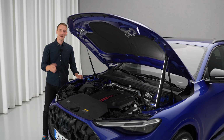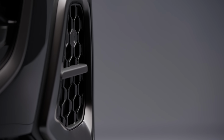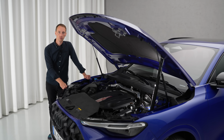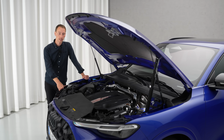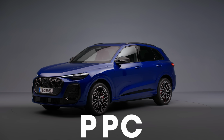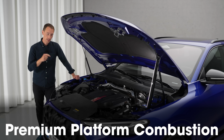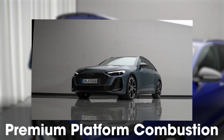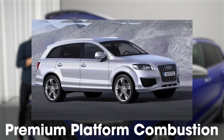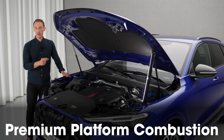Whichever one you go for, you get a 7-speed automatic gearbox, and later on next year we should see a plug-in hybrid version of the Q5 with a massive 62-mile official range, which is very, very impressive indeed. This is also the first SUV model built on the PPC platform, and that is Premium Platform Combustion. It's the same platform that the Audi A5 is built on. And if you remember, the second generation Q7 and the first generation Q7 were also built on the same platform as the Audi A4 and A5s of the time.